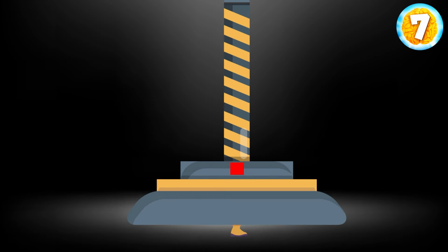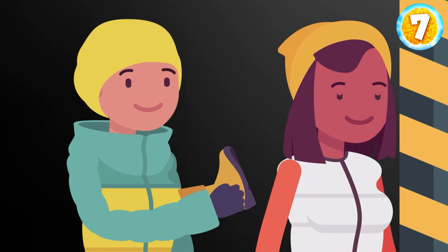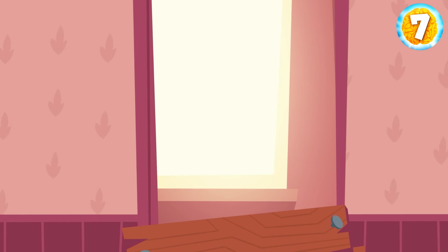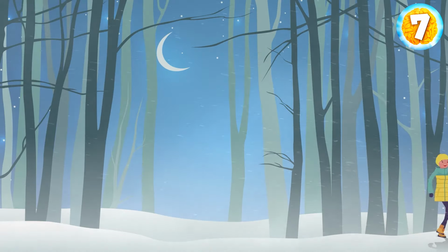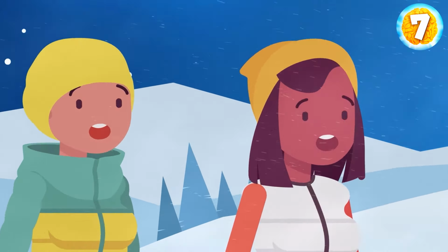Nina took off her boot and threw it on the floor in the second room. The weight crushed the boot, and the girls ran into the room and closed the door. After that, they escaped through the window. Unfortunately, they got lost in a magical forest. It was cold since it was winter. After wandering around for a while, they saw 3 roads. All of them seemed dangerous.